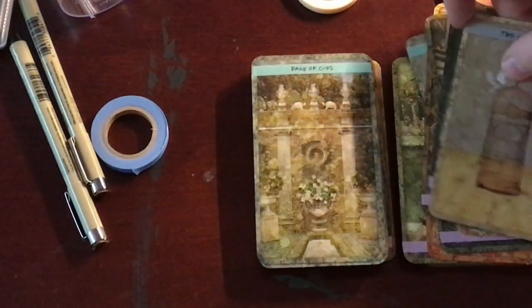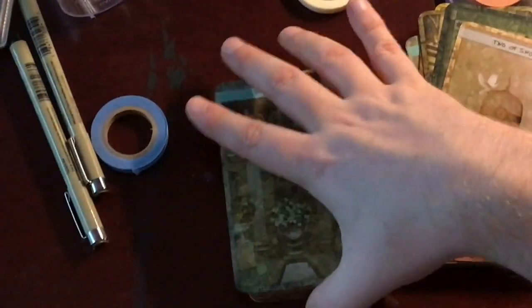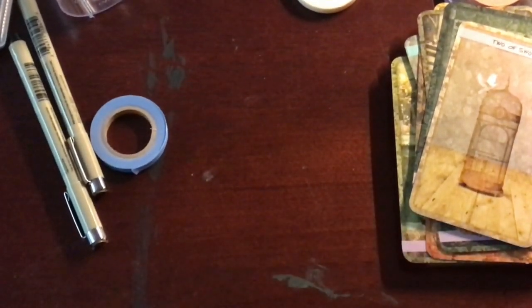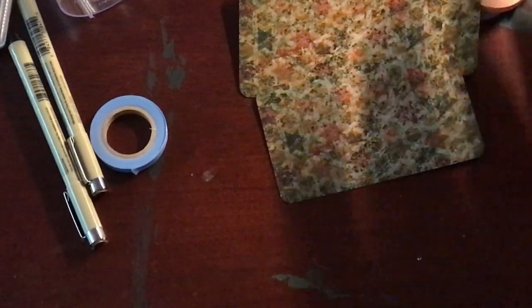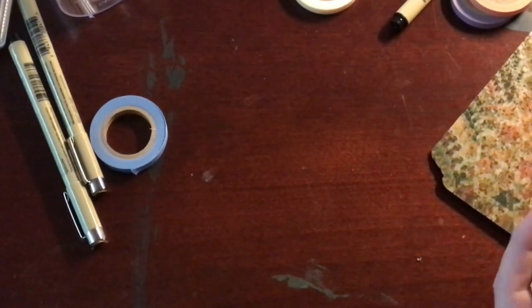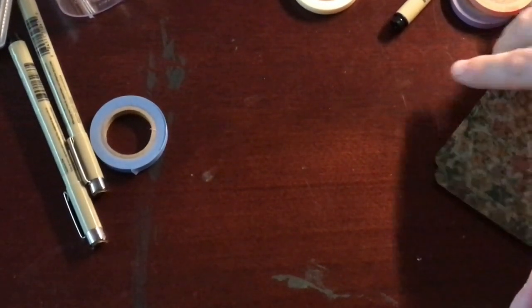Let me see how this plays out, because one of the things I found was that, whoops, very elegant. One of the things I found was that I wanted to be able to read with it, but wasn't having a good time doing that. So let me just do a sample. Jeez, I just get so excited.